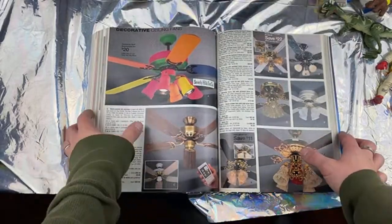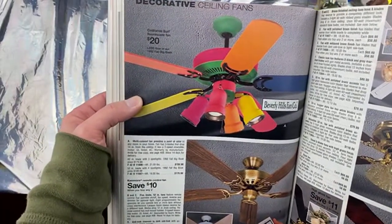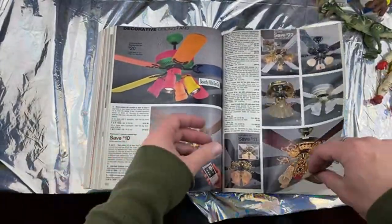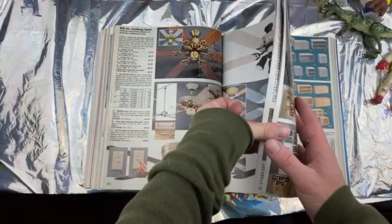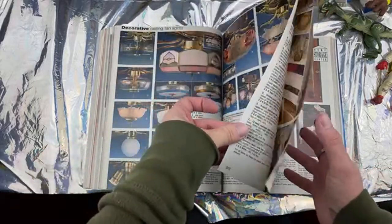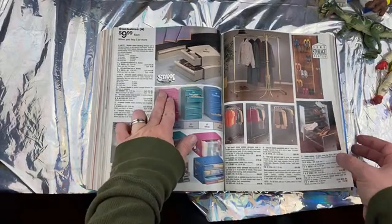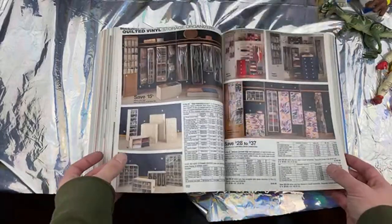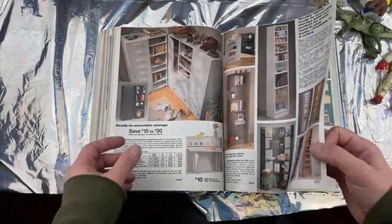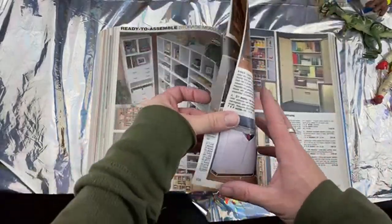Oh my God, look at this mess. Beverly Hills Fan Company. Mondo Gecko flavor. Mondo Gecko ceiling fan. It looks like an everlasting gobstopper from Willy Wonka and the Chocolate Factory. Just bite down on it and chew on it.